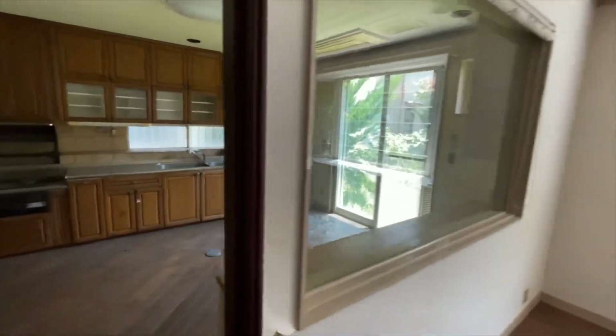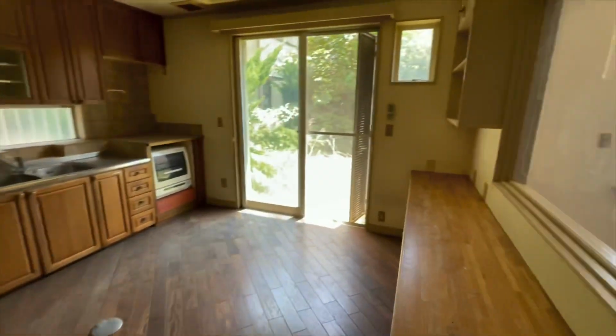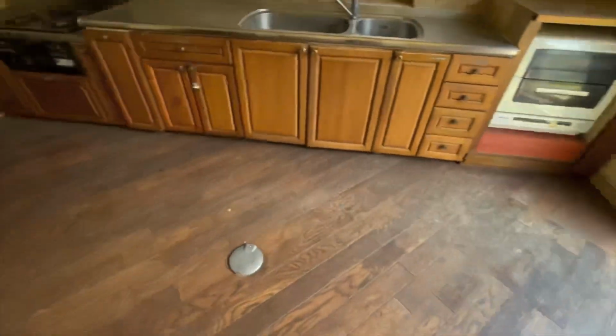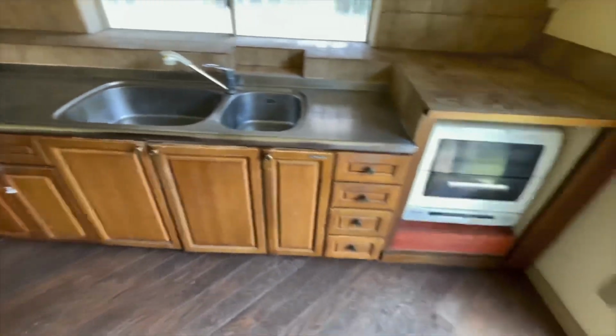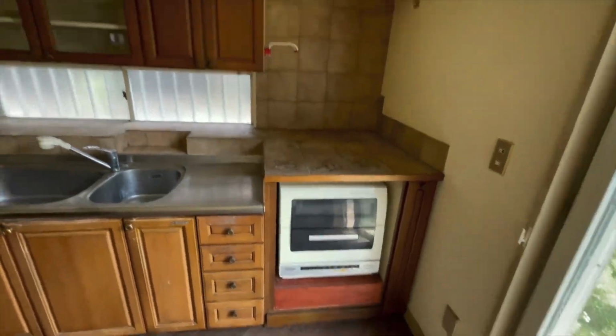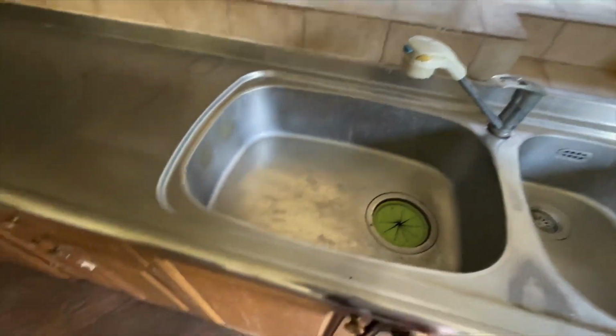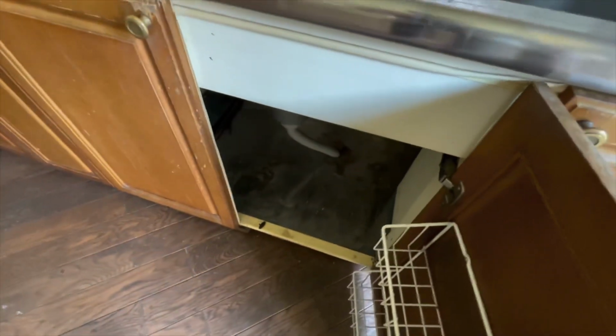Glass window here, interesting, right? Into the kitchen. Really low countertops for shorter people. There's a power outlet in the middle of the kitchen, old-fashioned style. Here's where it starts to get just a little bit rough, shall we say. The place badly needs repairs and a deep cleaning.